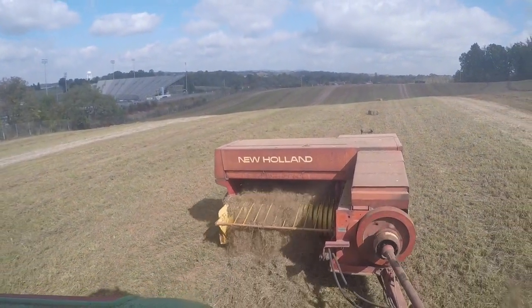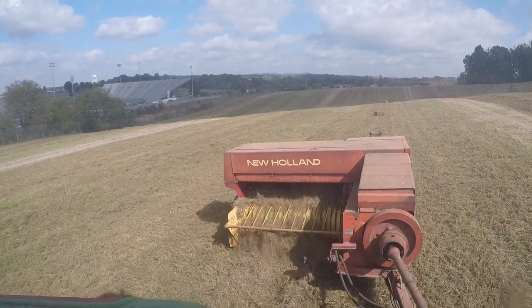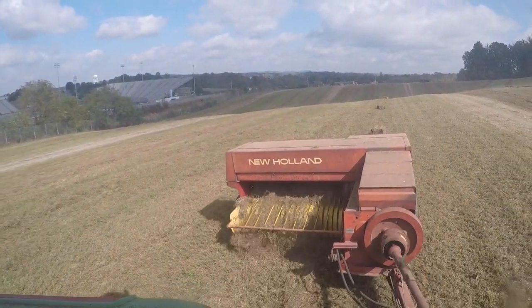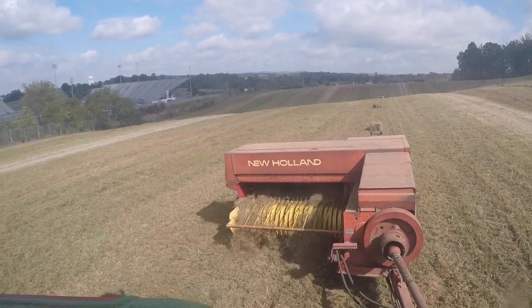Poor old baler, treating it so bad, running this crap through it.